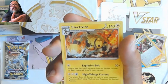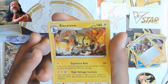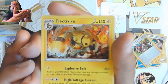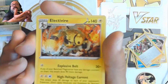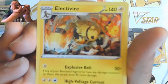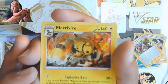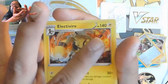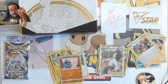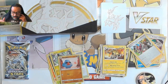If only I could get this to focus a little better. I'm going to need to update my camera or something, y'all, because I cannot get this to focus for the life of me. And it's quite upsetting because I can't really show you how awesome this card looks. So when you make your pulls, check it out, all right? Because that looks really awesome.